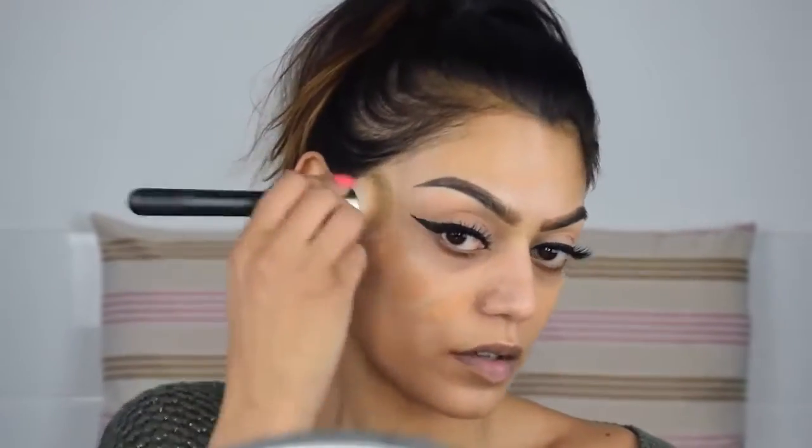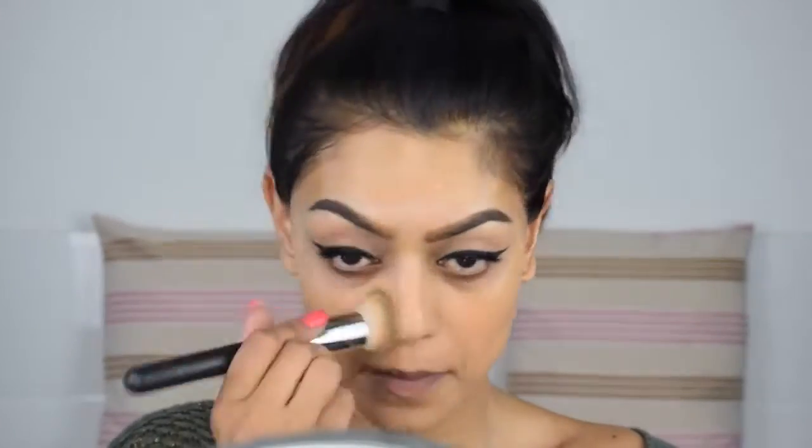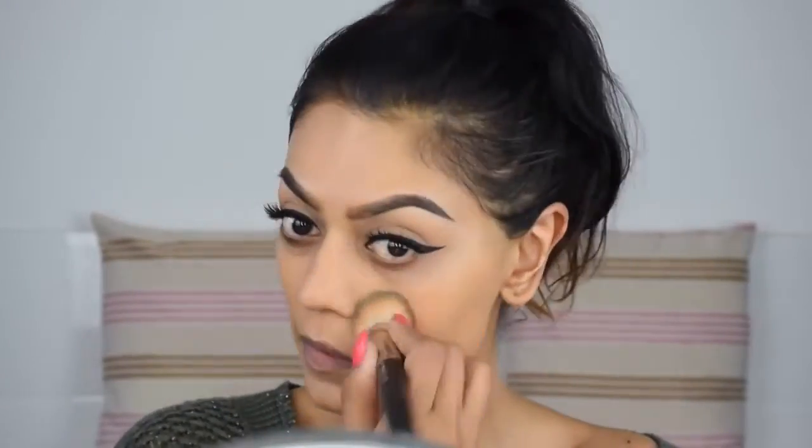And I'm using my favorite brush, and that's the MAC 170 buffing brush. This brush is new, but I absolutely love this brush. It will just give your face an airbrushed look, and I love, love, love it.